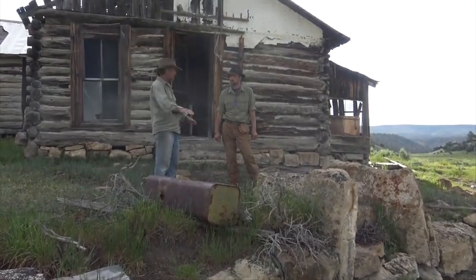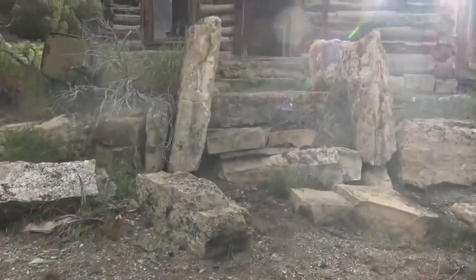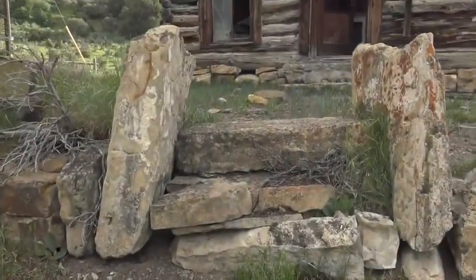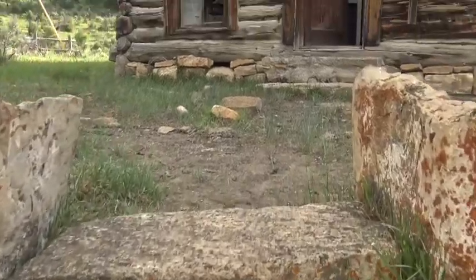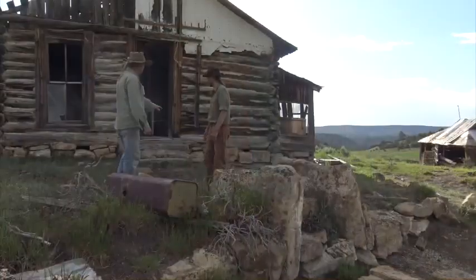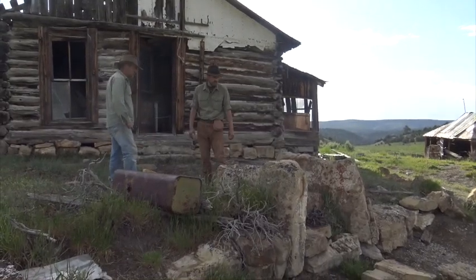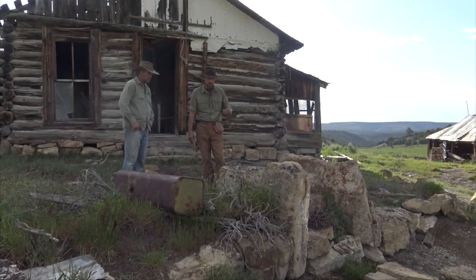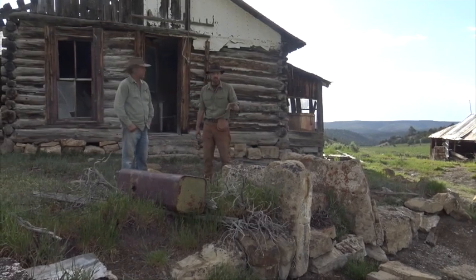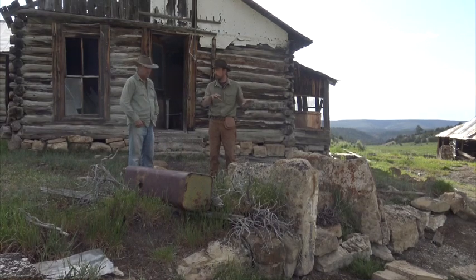They built a rock wall to try to keep a nice level front yard. They built these stairs, which, I mean, it took a lot of work to bring these big rocks in to build a stairway up. And then they did the same stairway up into the house and used the same native rock as the foundation around the house. That's just super cool. And that's a key feature of a homestead, that they've been there for a long time.